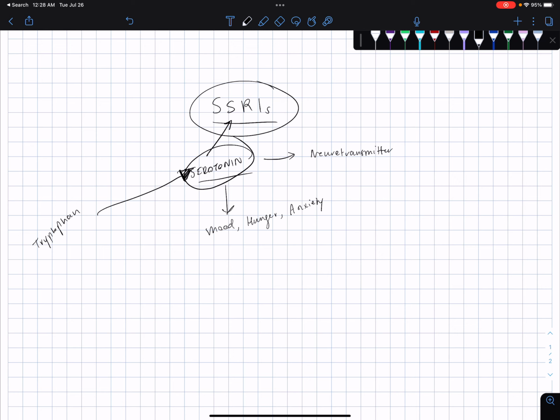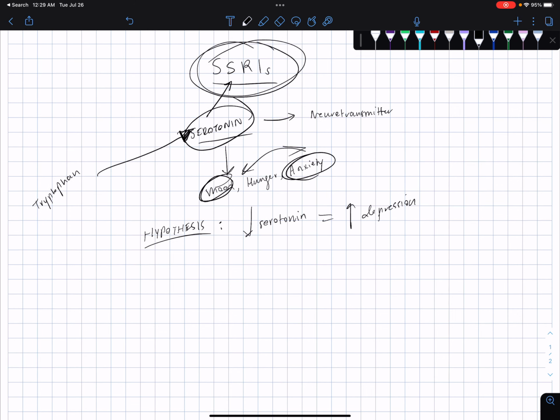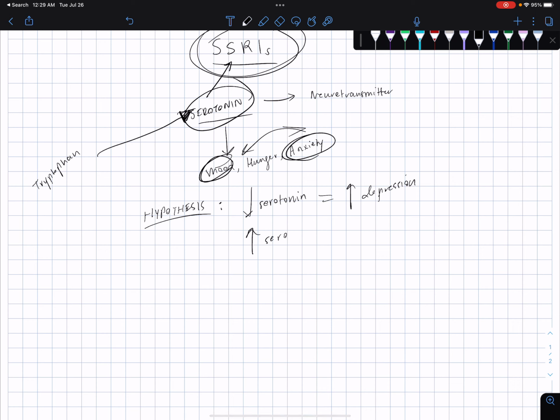It acts in everything. But there's one important hypothesis, and that is particularly in relation to depression. And that's where we think of this mood situation. Anxiety can also be very comorbid with low mood and depression. The hypothesis is that low serotonin equals greater depression. So that's where SSRIs come in. And the main thing we're going to try to do with those medications is that we want to increase serotonin so that we can decrease depression. So how is that going to work?